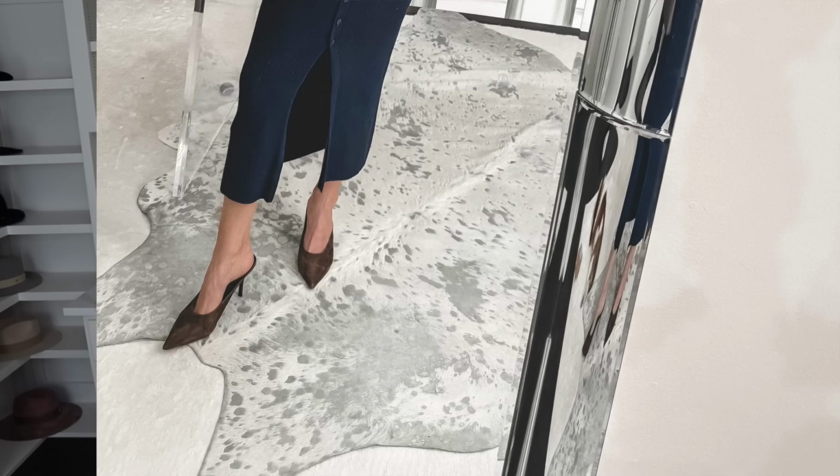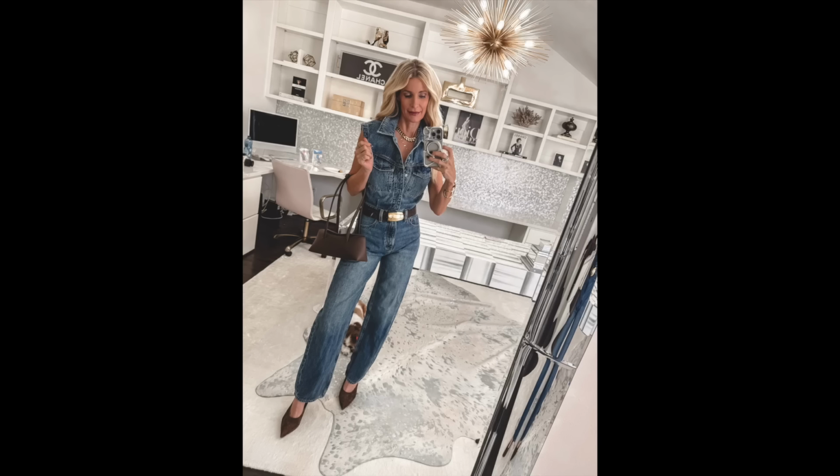And then how cool is this Pistola denim jumpsuit? I love this. It is sleeveless, so this is a great transitional piece you can wear now. And then later on, you could top this look off with like a blazer or a faux fur jacket. So incredibly chic. And I decided to add my favorite brown belt to this jumpsuit because I just thought it needed a little something.